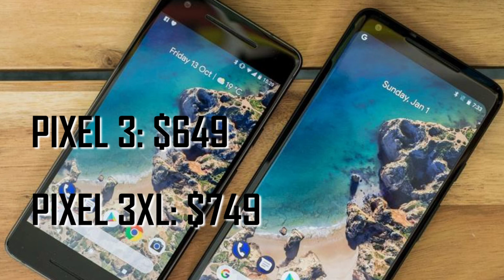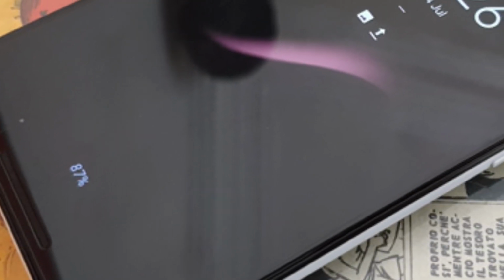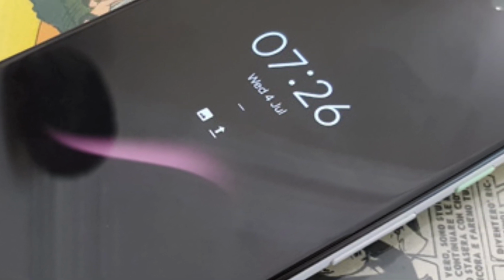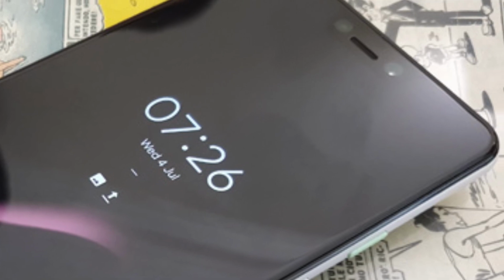So yeah guys, that's all there is to know about the Pixel 3 XL, and this is 2 months earlier than its release date, so pretty bad in every aspect. I'm not impressed one bit by this standard in these phones.